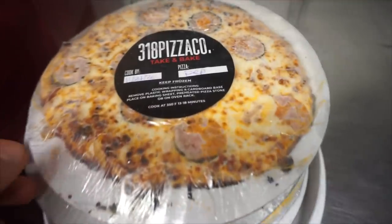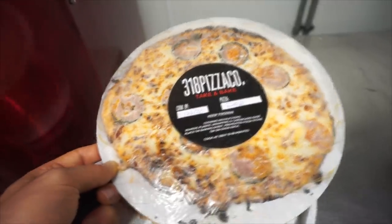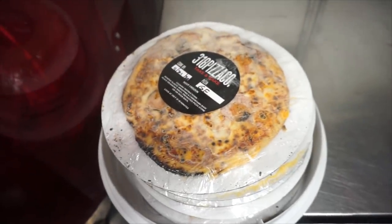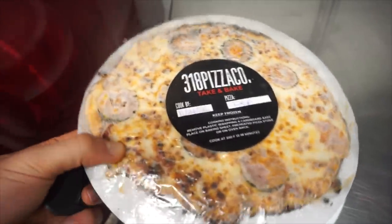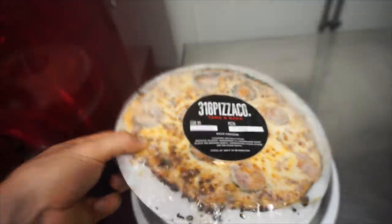Heat up and they're fantastic. Nice. And so here we have their frozen pizzas. You can order these from all over the nation. It's pre-cooked. They said it really maintains that crispy, brick-fired, oven flavor. That's that Cowboy that I like so much. 10 minutes in the oven, there you go. So, hell right, 318 Pizza Co. Take and bake. Order them all over the place.